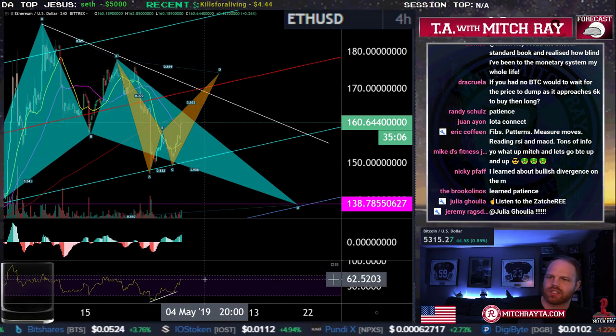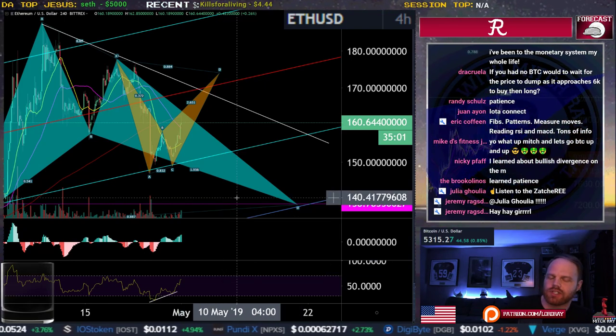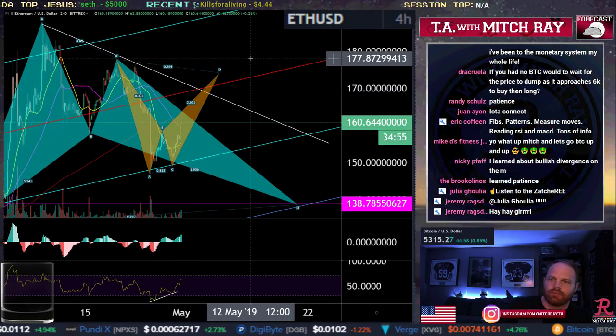RSI, just like Bitcoin, 62. Hot, but not too hot. Bullish territory above 60. Let's go, man. Let's see how the recovery plays out.